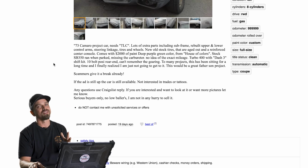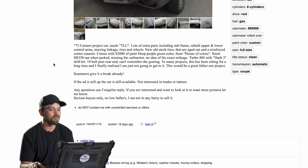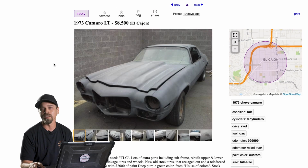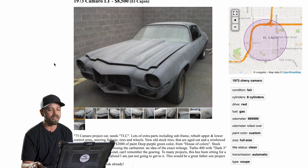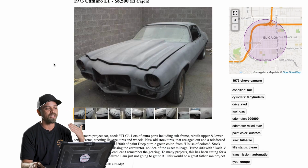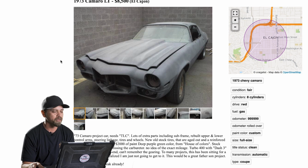Okay, so looks like this guy ran out of time basically. He's got too many projects. Kind of a good problem to have, you know, you got a lot of cars, you can stay busy basically the rest of your life. We do see that a lot. Guys get up there in age, they run out of time to build all of their dream cars and they just start focusing on a handful of them. So maybe that's what's happening here.